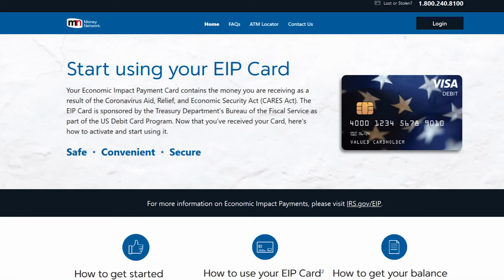The Treasury has chosen MetaBank to handle this, and they're going to be sending out the cards. Now, once you get the card, you have to actually go online to a website, and I think it's eipcard.com. What you'll do there is register, activate your card, as well as transfer funds. You can use it to pay for things with no fees.